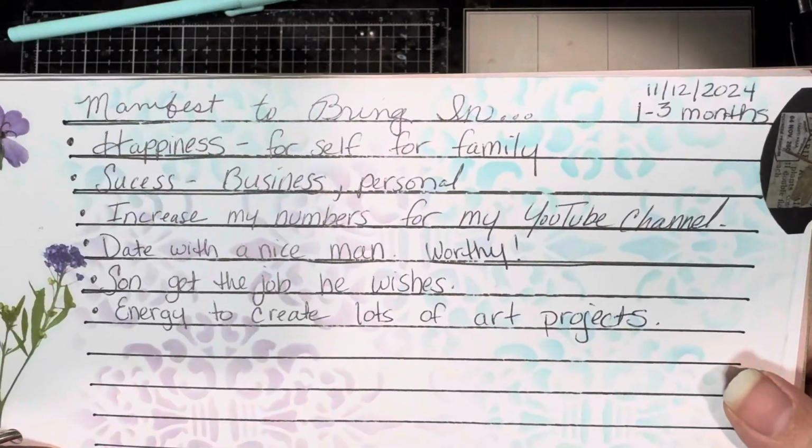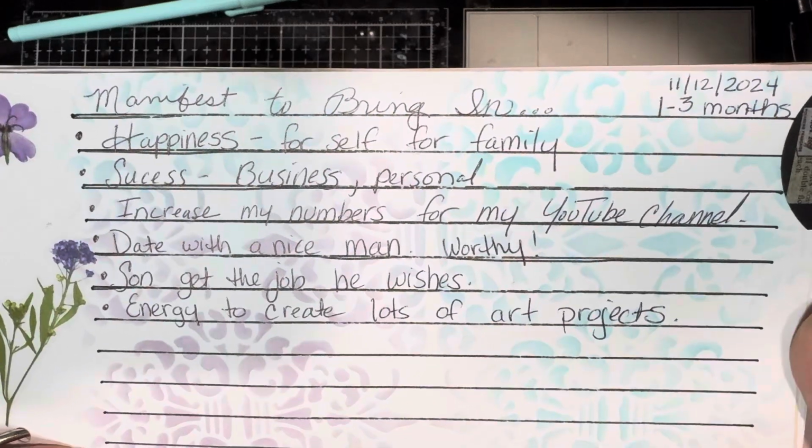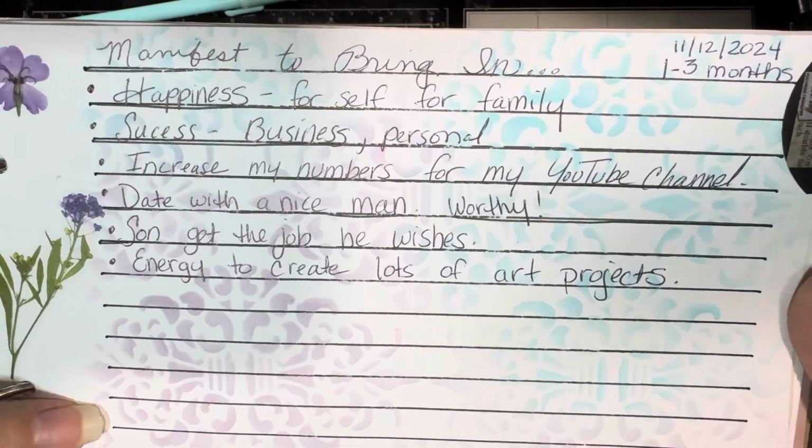So let me give you a little bit of a closer look at this in case you didn't see it. I'm going to hold this up here. If you can read my writing. Yeah, I know I have spelling errors. That's the joy of being me. Like I say, it's handmade.